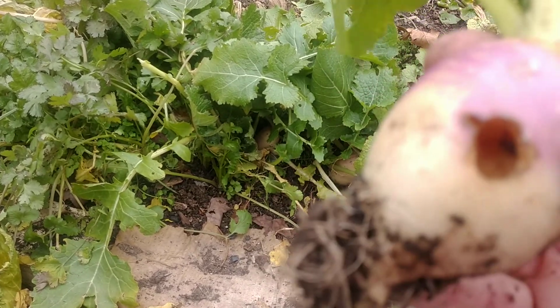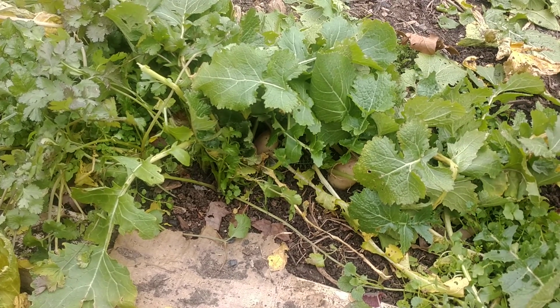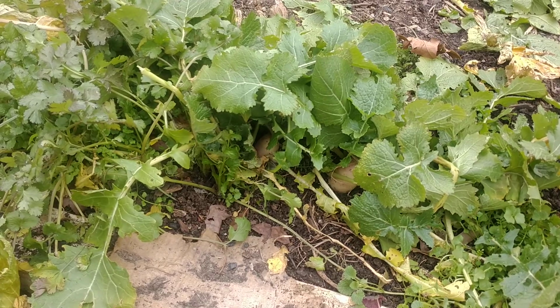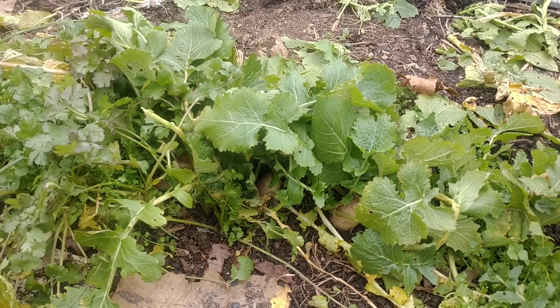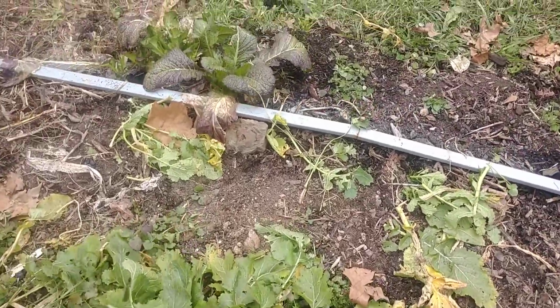So anyways, these are going to be thrown into the compost, and the greens I'm just going to throw in the compost as well, while I harvest the rest of my actual turnips to eat. So yeah, that was a huge surprise. Let me show you a couple more things over here that did surprise me.